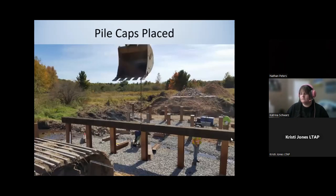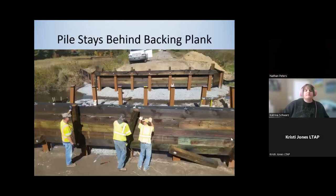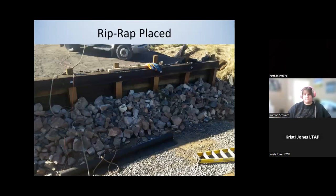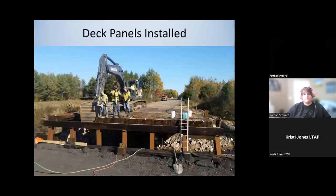So all the H piles were cut off. Then we'll come in and actually place a timber cap on top of all those steel piles. So that timber cap is something that we supply as well. So that's Wheeler supplied timber there. Same treatment as all the different QNAP. Here they are preparing that back wall, getting the back wall of the abutment in place. So now everything is getting set, filter fabric on top, rip wrap, getting close to the end.